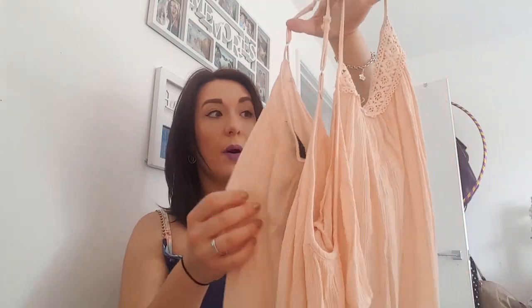It kind of reminds me a little bit of old ladies' curtains. I don't know what it is, but I was obviously drawn to it for some reason. I love this at the front, but it just doesn't look that great on me. I don't know what it is. I think it just washes me out a bit, even though I look quite tanned at the moment.